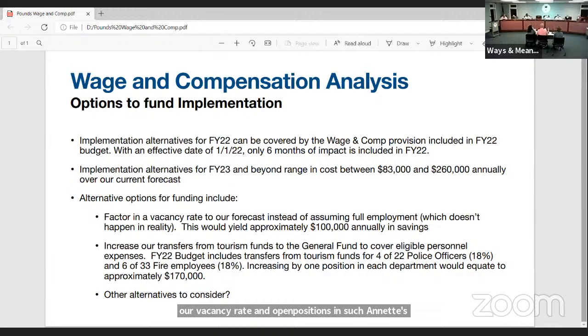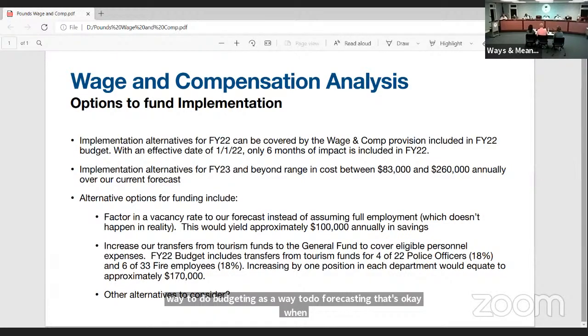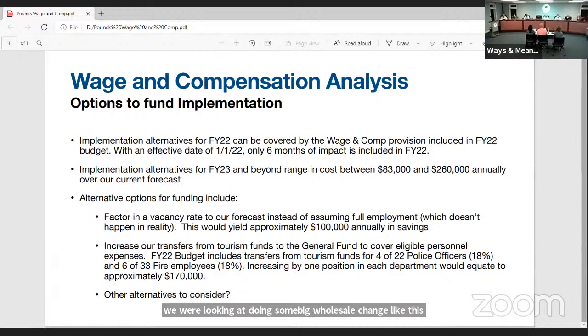That's real savings that we've had every year for the last few years and probably will for the next few as well. So, I don't want anybody to think we're just waking up and using funny money, if you will. We've just always assumed full employment. That's a way to do budgeting, that's a way to do forecasting, and that's okay. But when we're looking at doing some big wholesale change like this, this is a prudent example to me of where we could very easily change how we forecast, not affect city finances in any way, shape, or form, and create some space to implement this new wage and comp program.